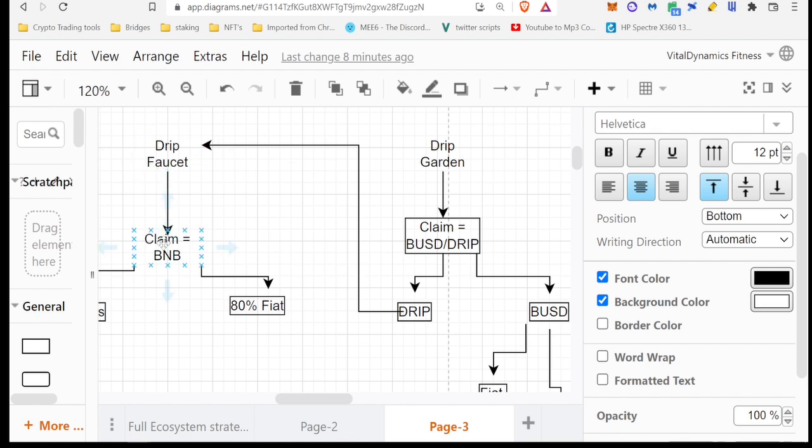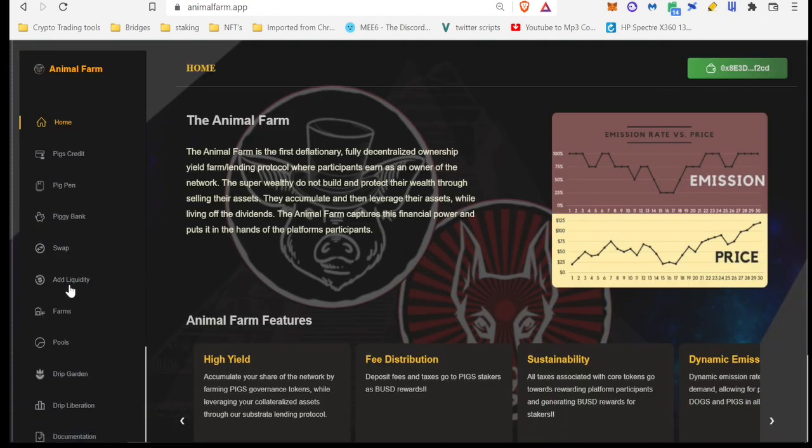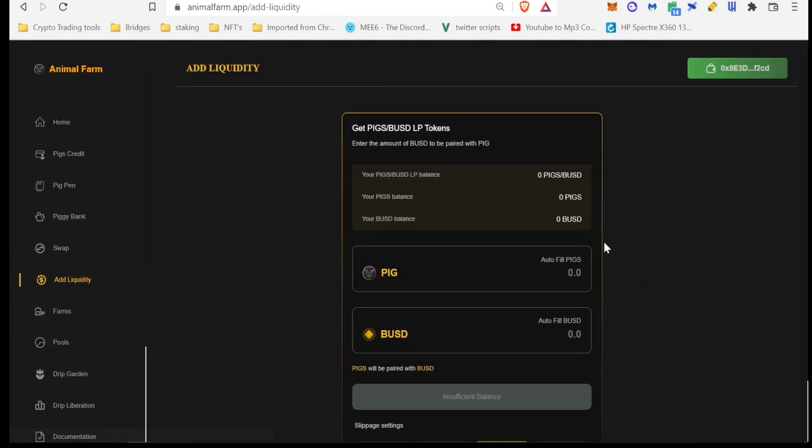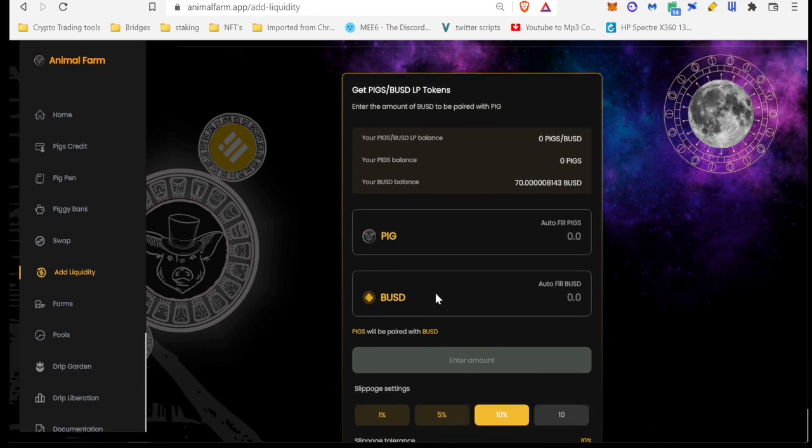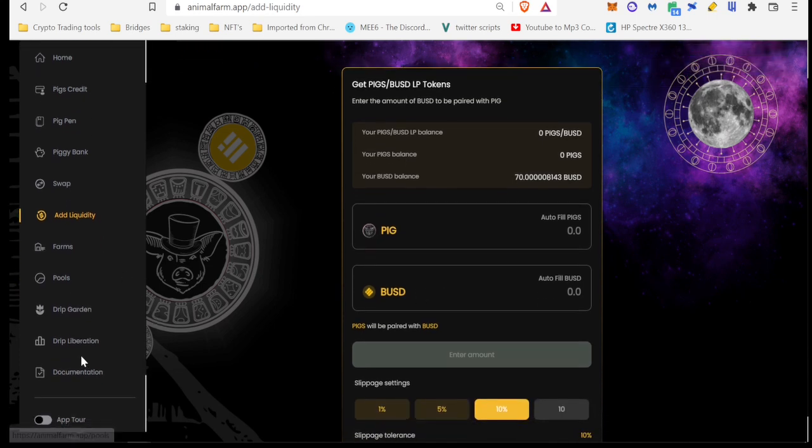So again, you got 100 Drip already, and now you want to start getting into the garden. So you put in whatever you want for your BUSD. Remember, on the garden, you come here to your add liquidity, and on this add liquidity, is it this one? That's pigs. I think it's still on the Drip liberation page. Yes, it hasn't been added yet.